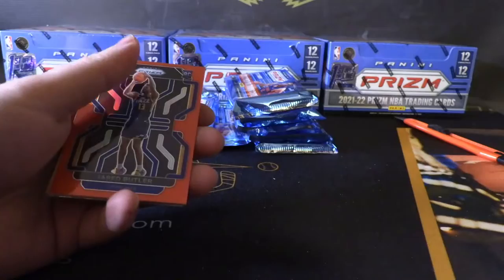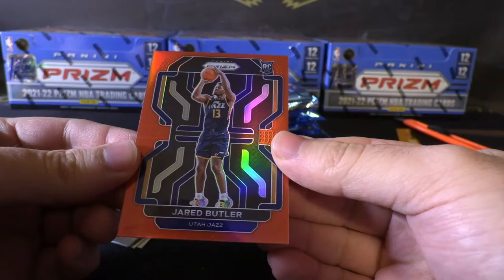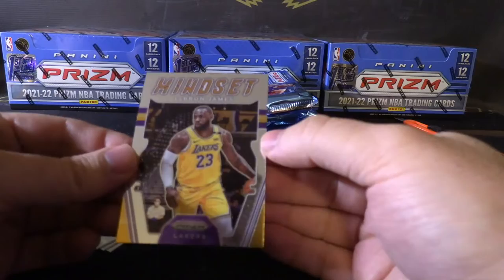See what we got here. And quickly. Here we have a Montrezl Harrell Prizm. Just the silver though. Here we have a red Jared Butler. And this is numbered 278 of 299. Congratulations to the Jared Butler spot. It's the Jazz. And here we have a Mindset LeBron James. Congrats. That looks kind of cool.